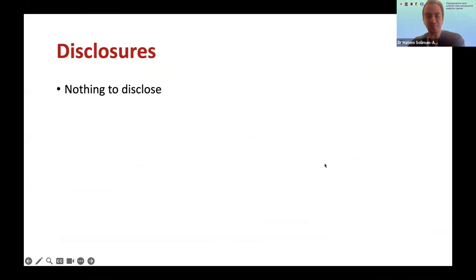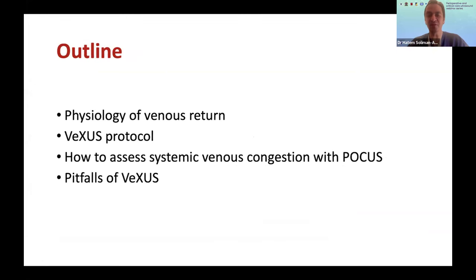I have no disclosures that relate to this presentation, and the outline of the talk is to briefly touch upon the physiology of venous return, discussing the latest validated protocol for evaluating systemic venous congestion with point of care ultrasound, which is the VExUS protocol, and also discussing a practical approach of how to perform VExUS at the bedside. And while we do that, we will go through some important pitfalls to understand the limitations of each of these parameters. Like anything in point of care ultrasound, we should be aware of the limitations.